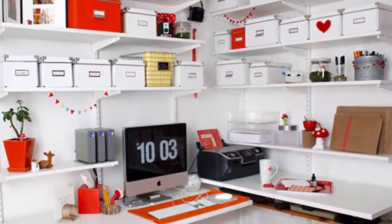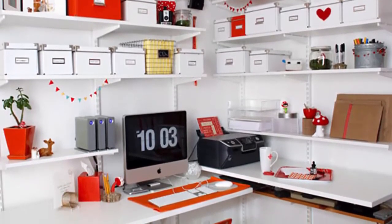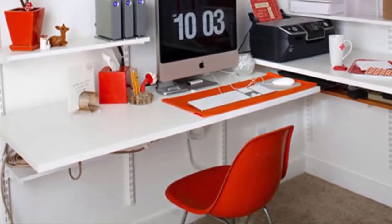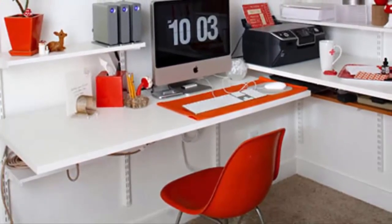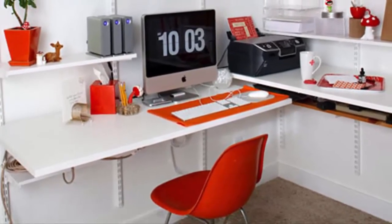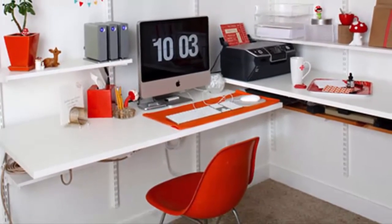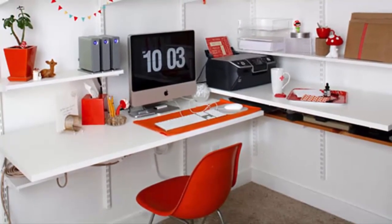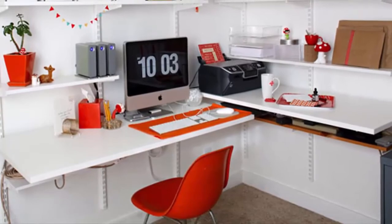Jazz it up a bit by choosing a bright color and adding small accents in that color throughout the space. In this small office, they've chosen a bright orange and incorporated it into just a few elements, such as the boxes, the tissue box cover, the chair and the plant's pot. It's not overwhelming, but the energy it gives the space works well.